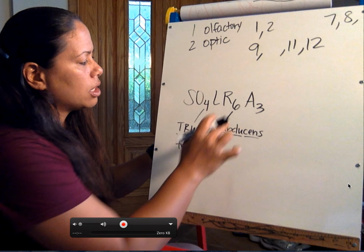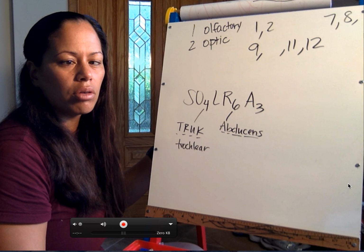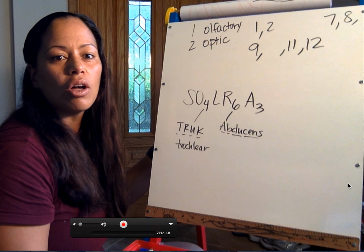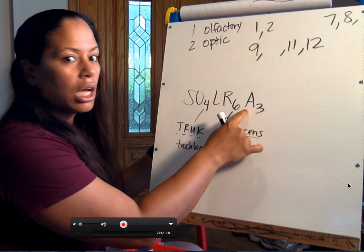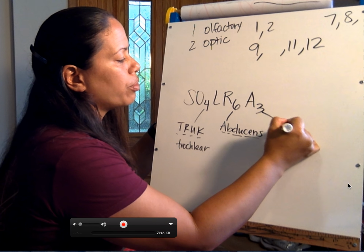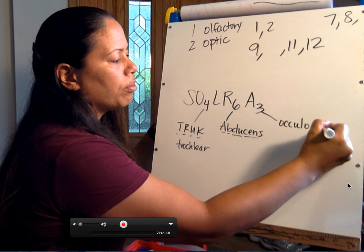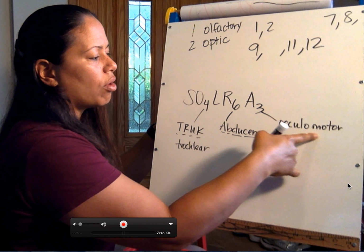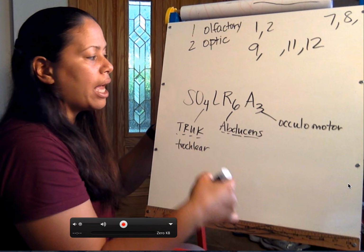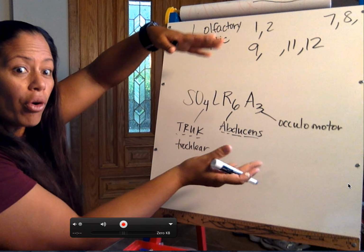Don't rewind. So everything else in the eye is controlled by oculomotor, which must be number 3. So cranial nerve number 3 is oculo, meaning eye, motor, meaning move. So these are all the muscles that move the eye, except for lateral rectus and superior oblique. Yes, we had to be boring, and this is what it is.